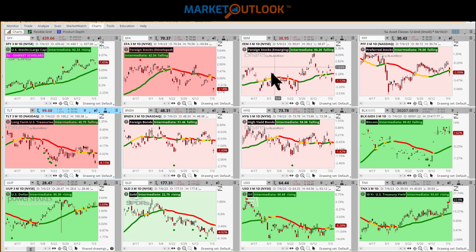EEM, of course, is also foreign, but this is the emerging markets. So think China, Russia, Brazil, India, Mexico, Turkey, Indonesia, those types of places. They had been performing a little bit better than the developed foreign world, but even that is starting to be called into question. This was a pretty aggressive breakdown below the 30-day moving average today.